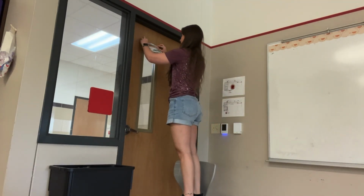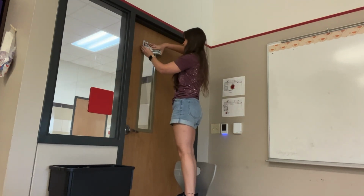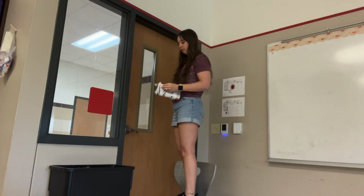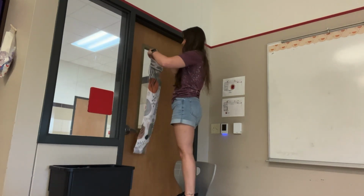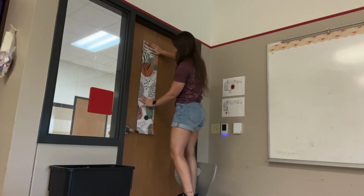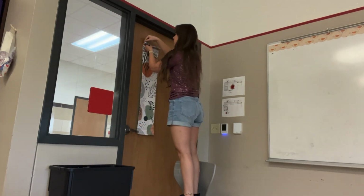Okay. And I don't need to be on this chair, but it's just slightly easier for me. Okay, I actually need this unvelcroed. Okay. So, is that even? Let's do this.